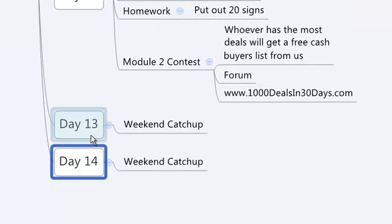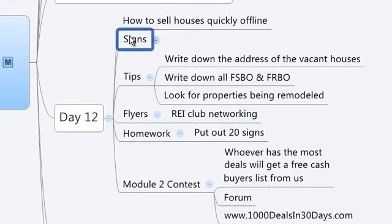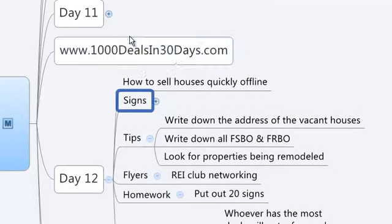Whatever you missed, posting signs or posting ads on the internet, this is a great time to catch up. Also, the weekend is a great time to drive neighborhoods and put out signs, because everybody's driving the neighborhoods looking for houses for sale. With your 20 signs all around that neighborhood, they're going to think that you dominate that neighborhood, that you have the most houses for sale. And so you're going to get tons and tons of buyers calling you from these signs.